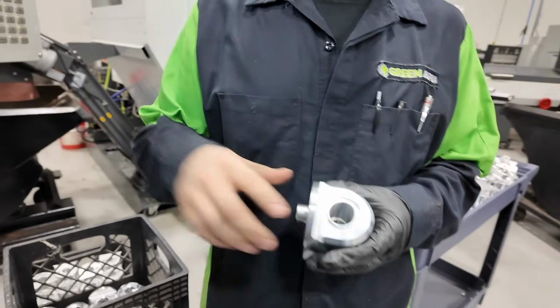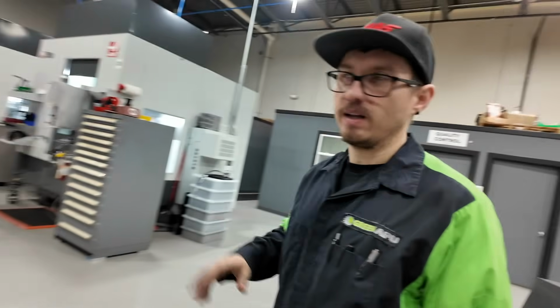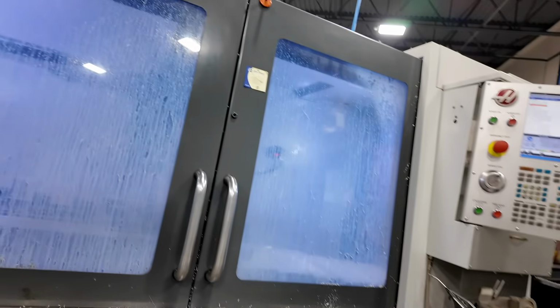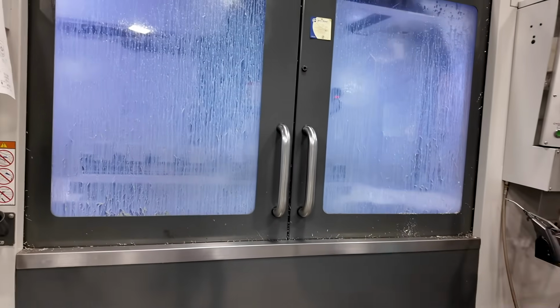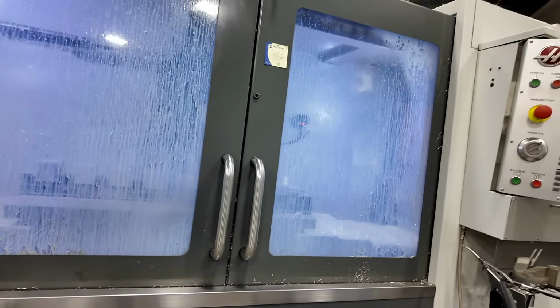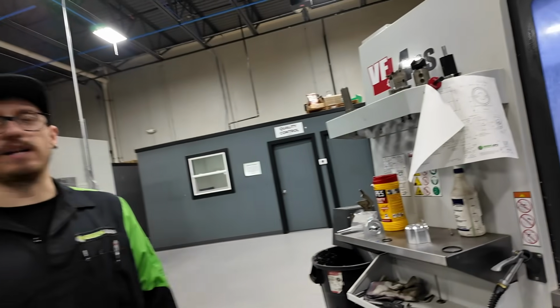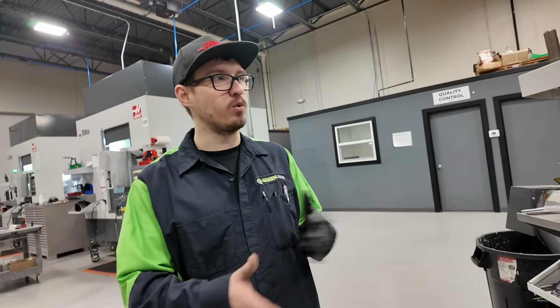What about the bigger pieces? Like over there, the plate tensioner? That's a 2-operation. It takes 20 minutes. So is this one the one that takes the longest? Yes, this one probably takes the longest. But we are running 3 operations, 4 pieces, 12 pieces each time. So there's more going on.